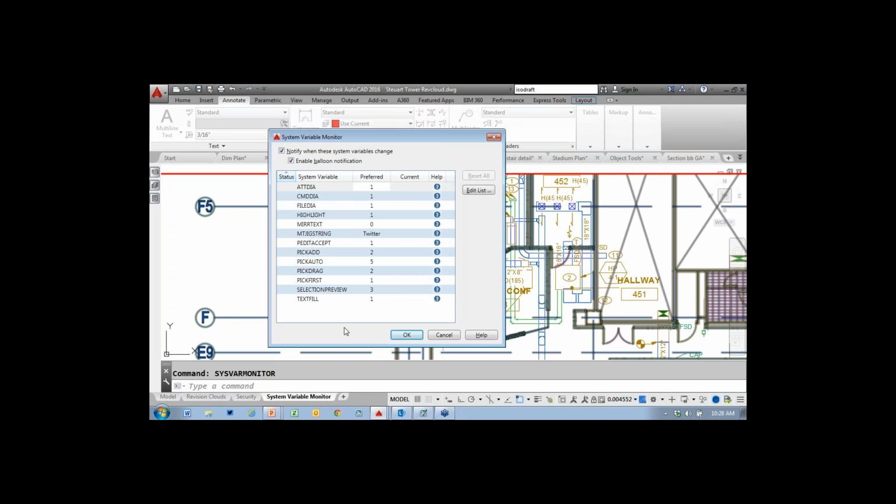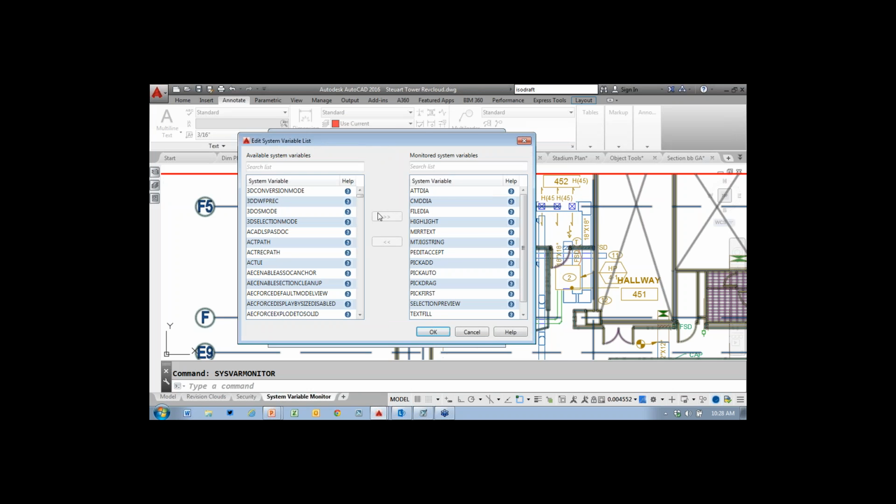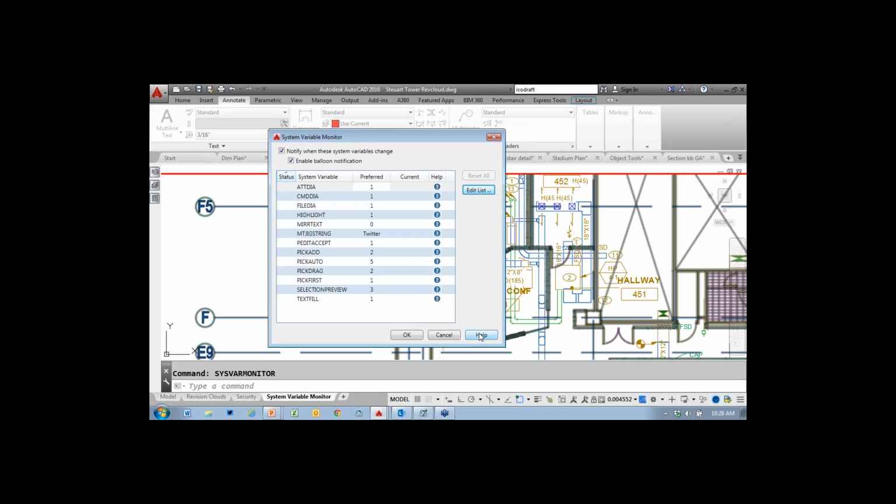If you take a look on the screen, you will see that it has a certain set of variables that I care about, and it has the preferred setting. You can add to this list very easily. Just click on Edit List, and you can add whatever system variable you want. You add it, you set the setting that you want it to have, and you make your own list. All right, very, very simple. Now, if any system variables change, you can tell the system variable monitor that you want it to let you know. And you can see that I have very clearly stated that I want it to let me know.